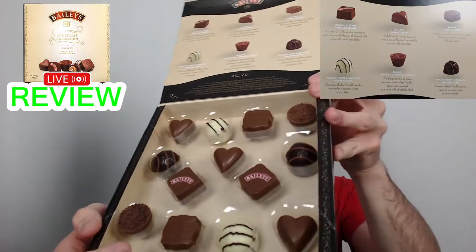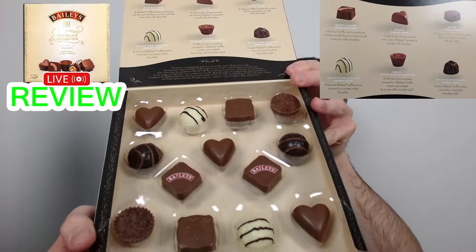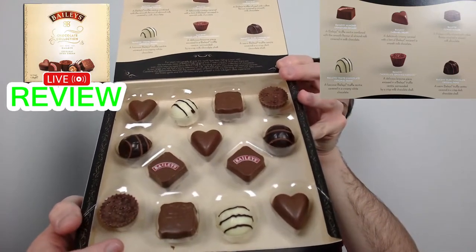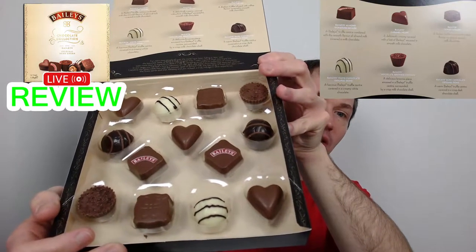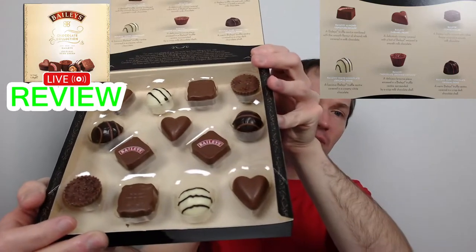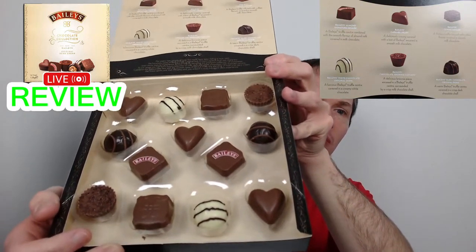I'm just trying to be careful not to tip them all out. So I have to be a bit careful there. I think there seems to be two of each as well. Unless you can see differently. It's 3, 6, 9, 12. I think there's 13, actually. So maybe there's three of... Yeah, I don't know. Is there more of one than others?